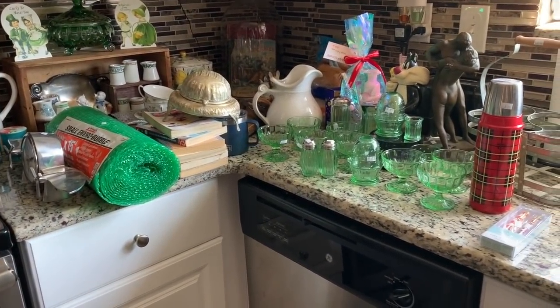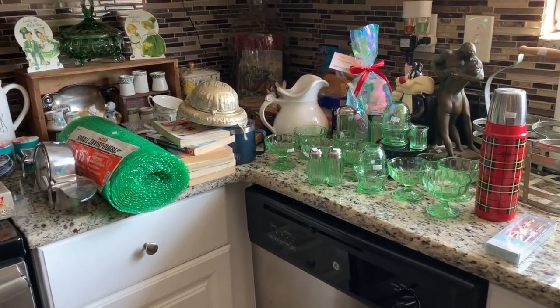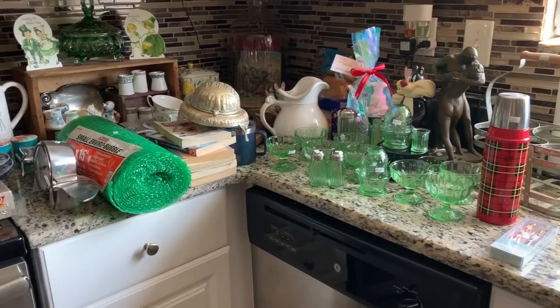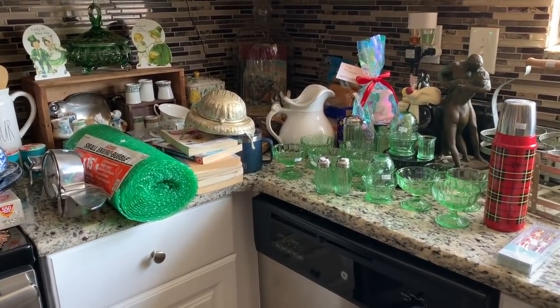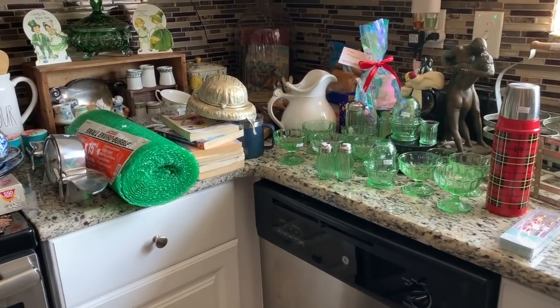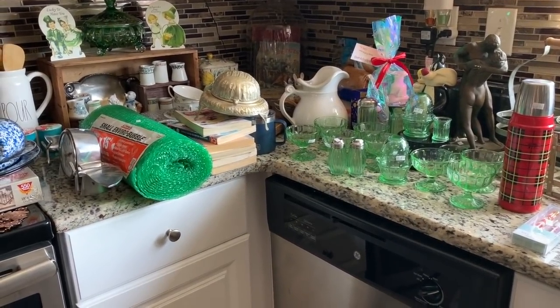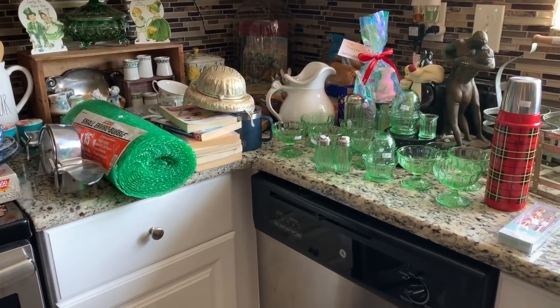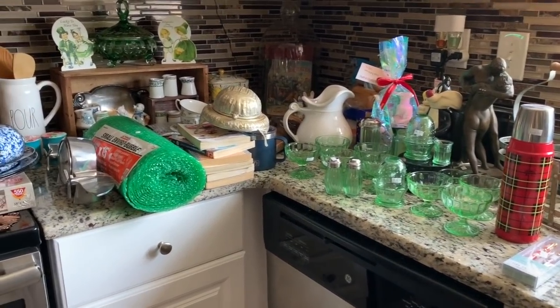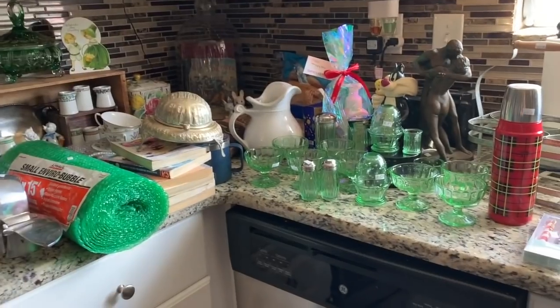I've gone twice so far. Wait, no. I went three times because I usually go Tuesday, which is the day after a sale, and they didn't get their truck. And I waited and waited and waited. And then when it did finally come, there was nothing on it. I got one thing that was already on the shelf, and that was it.